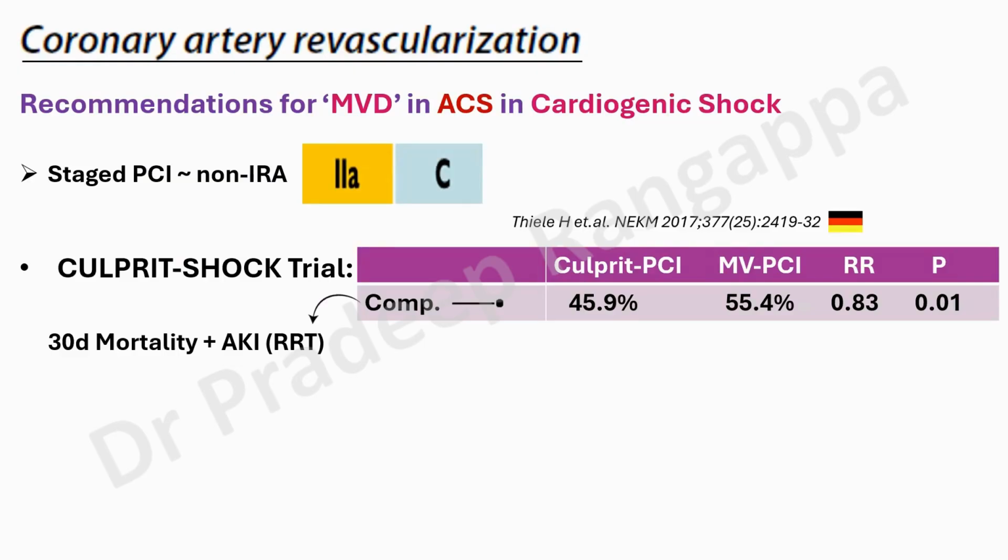As the name suggests, CULPRIT-SHOCK is about the culprit vessel. Here they had two groups: in one, they only opened up the vessel that was the cause for the cardiogenic shock, as opposed to multi-vessel percutaneous intervention, where they intervened and recanalized all the vessels. They looked at the composite endpoint, which is 30-day mortality or acute kidney injury needing RRT.